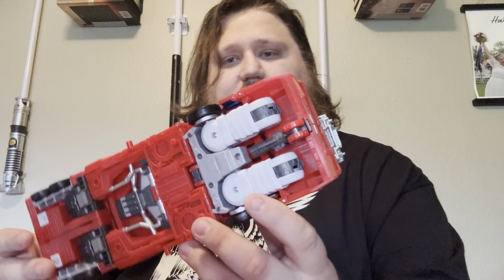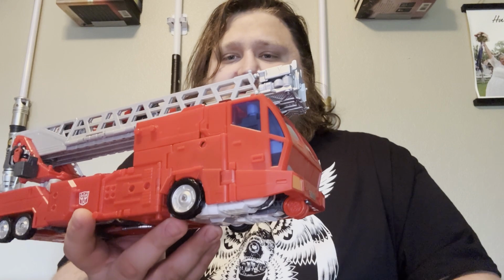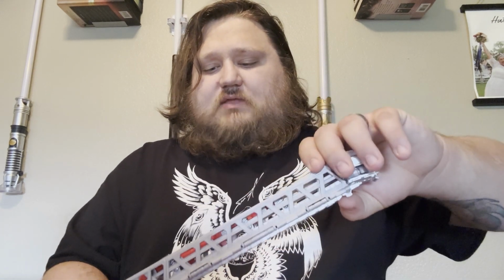Another thing I like that they kept from the original toy is that the gun can store right under here and that the red bits are still wheels that can help him roll. It's cute and functional. Before we move on to robot mode, I did just want to point out about the ladder here. As I showed off in the initial thoughts video, it can extend rather far out. The front here can lean down and it even has a little hole there for a bucket.